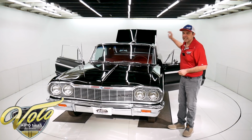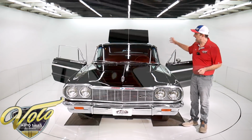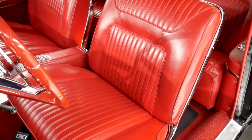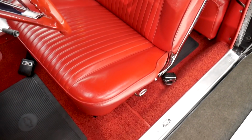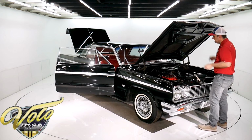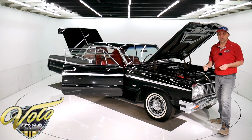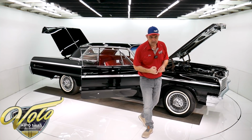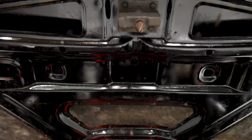It's got no mice living in there. It doesn't stink. It's not beat up. Even inside the console is like new. In the glove box is mint. All the interior lights work. 2-owner car. One owner up until 2014. He sold it with about 18,000 miles, the original owner.